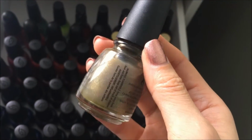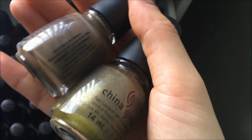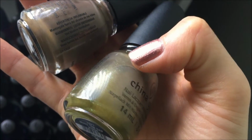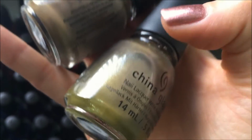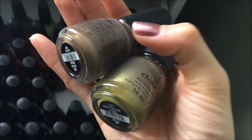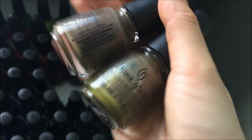Then I have Mind the Gap. Mind the Gap and Ingrid are kind of similar, idea-wise of course, but Mind the Gap is a little bit lighter. It's brown but on the yellow side almost. I think that's because it has a lot more golden shimmer inside of it. They might even have a similar base, and this one just has more shimmer than Ingrid, but I think it's a very nice polish.